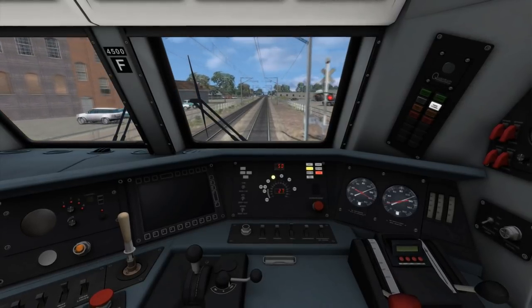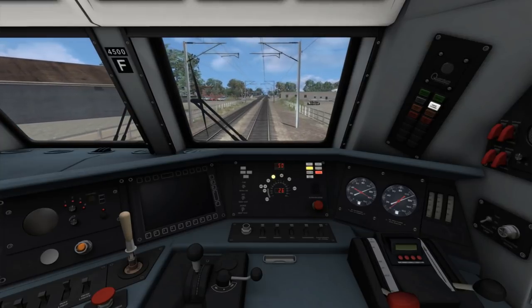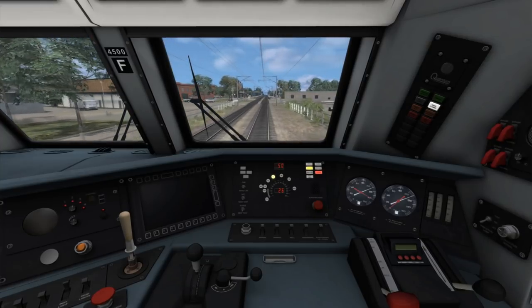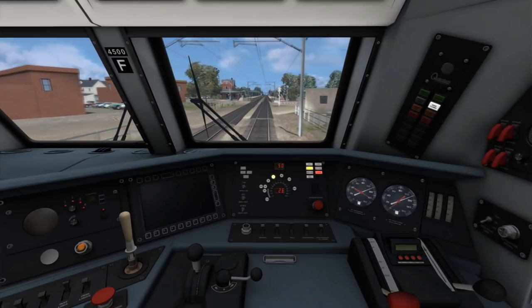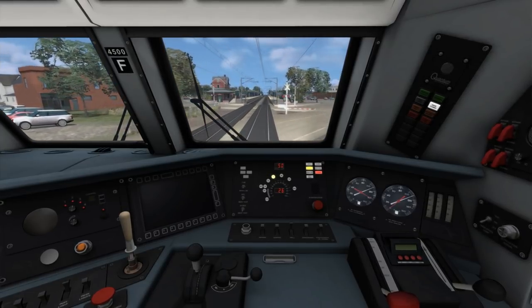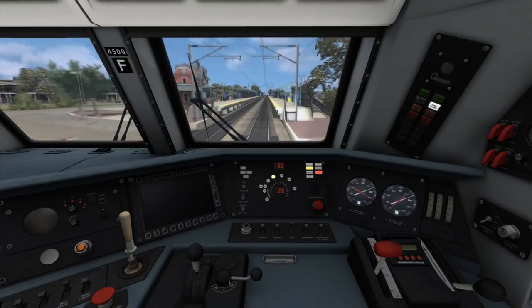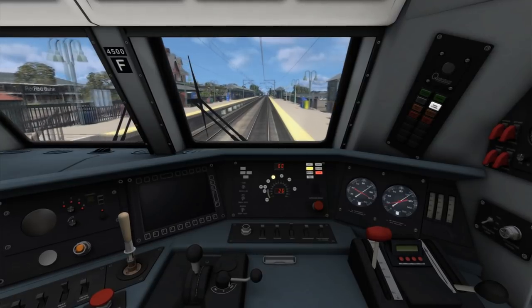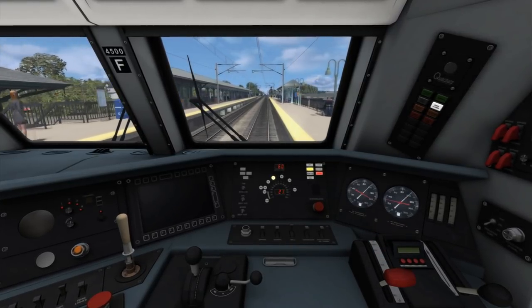Slowing down slightly too early there. I thought the platform was just a little bit closer than it is. You see, just after that crossing there. Once again, here at Red Bank Station, I'm aiming to stop at the end of the platform.